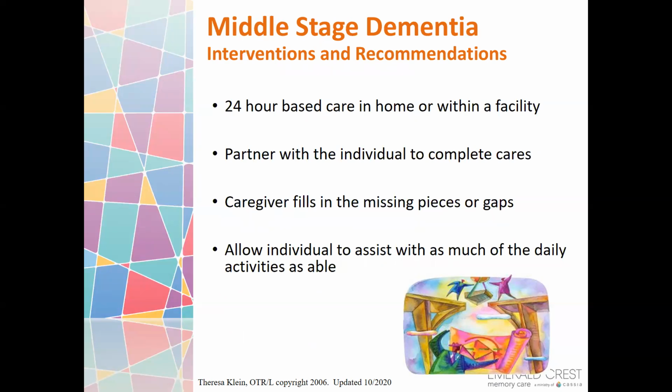It is important at this cognitive level 3 to really partner with the person to make sure those care needs are met. You know, somebody at a level 3 still is able to brush their teeth, comb their hair, put their shirt on, put their shoes on, but they do need direction to do that. They need step-by-step direction to do that. And these folks also, if you are trying to do too much for them, they will resist. They'll get upset with you for doing it for them. They can still participate. So offer that opportunity.